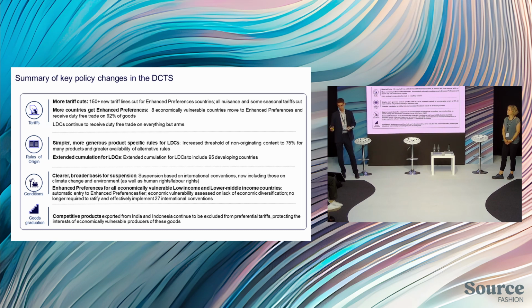On rules of origin, we've also made a major positive change in extending accumulation for LDCs. So accumulation is where one country gets the raw materials from another country and they count as originating, which is fantastic because there's no threshold on originating materials for accumulation. So you can accumulate 100% of your goods. This extended accumulation for LDCs now includes 95 developing countries in the scheme, which is really advantageous.